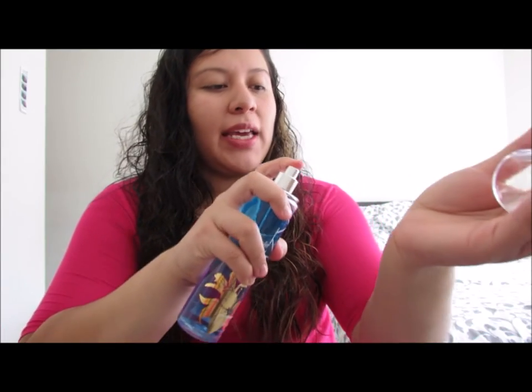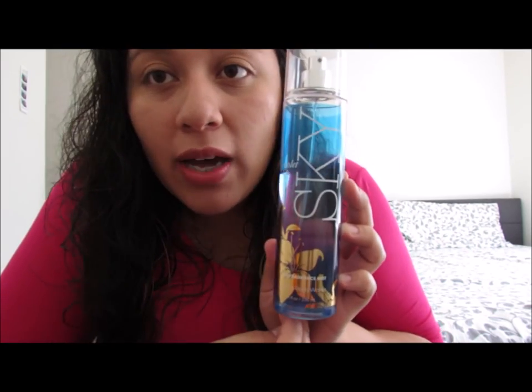And I was pleasantly surprised, because like I said, it definitely lingers around more. I feel like I can go the whole day and you can smell this, and it smells so good. So yeah, this is my other obsession, and so now you guys know what body spray I use, at least for the summer.